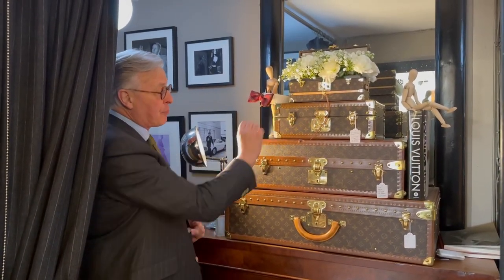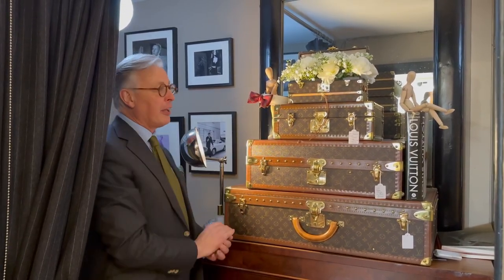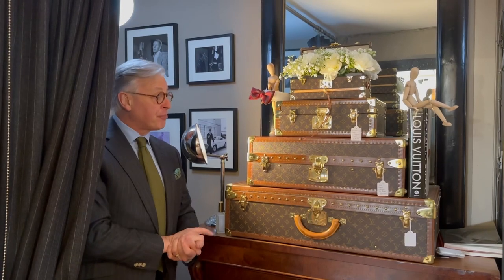And as I say, on top of a chest of drawers or a coffee table or a console table, I think that looks wonderful. And is a piece that I think will go up in value.